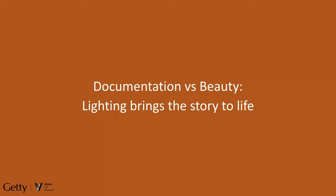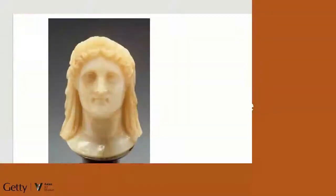the way. And here are examples of the standard two-side light documentation approach versus what we're calling beauty lighting, or the fine art approach, to reveal shape and dimension in the objects. Remember that proper lighting can make a world of difference in how we see art and bring the story of our objects to life. What do we mean really by this documentation versus beauty? So glad you asked. Let's find out.